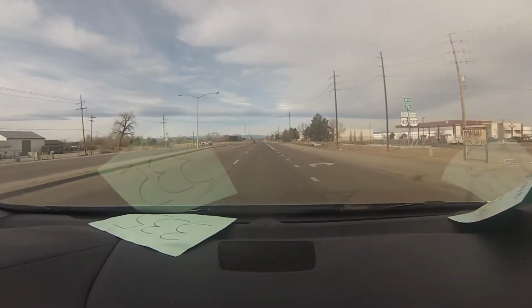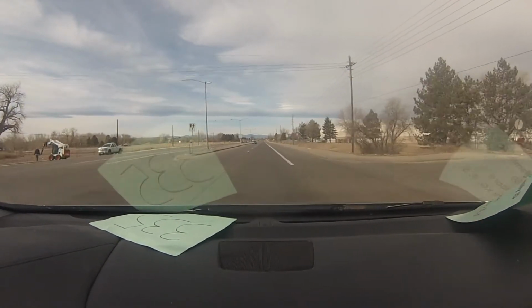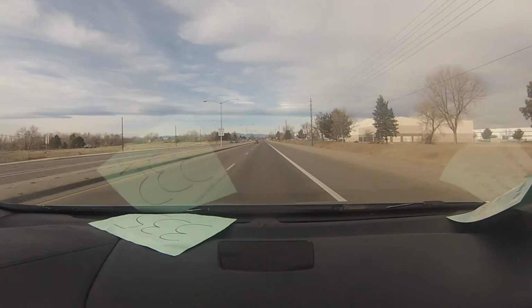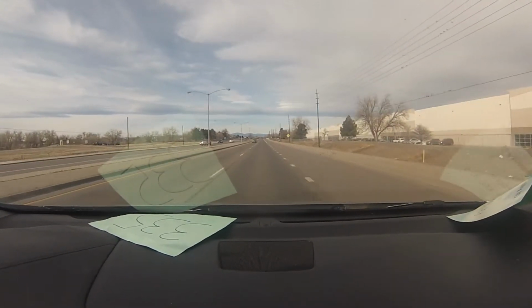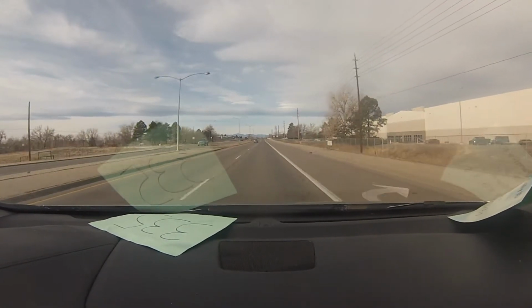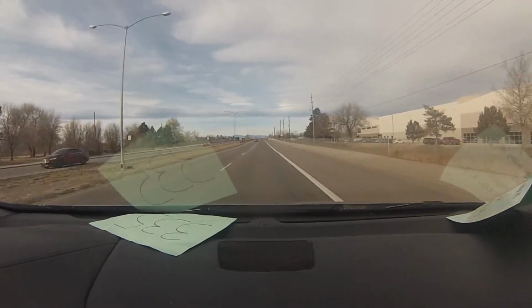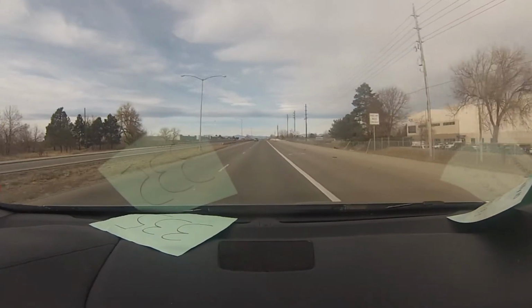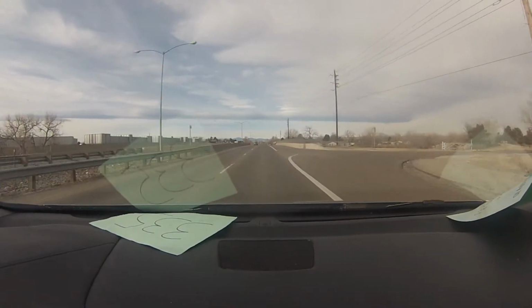So, like the mountains, Colfax Avenue is our main street here in Colorado. It's a highway, but it's obviously a main street, so it's a main street highway, I guess. And if you get lost anywhere in Colorado, you can always definitely look to the west to see the mountains, and you'll know which direction you're going.